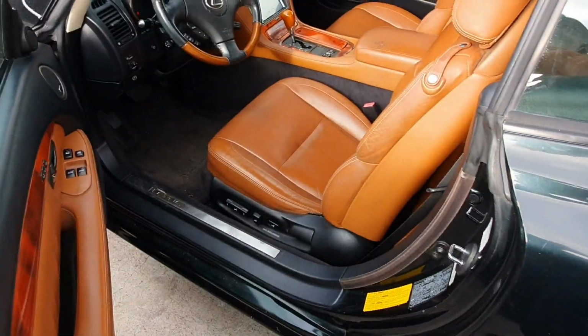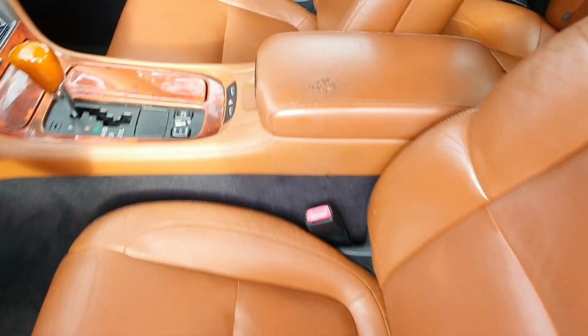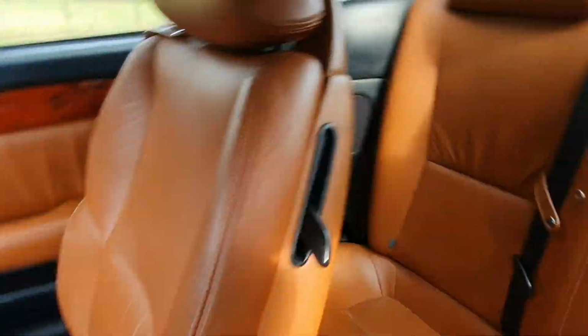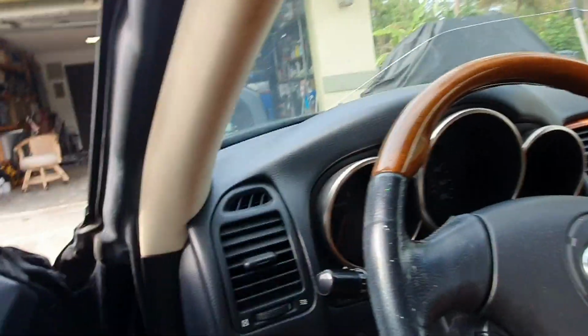And the inside. This is the door panel. This is the carpet. This is the seat. Armrest. Car seat. This is the interior. This is the back seat. That's the windscreen. It's cracked.